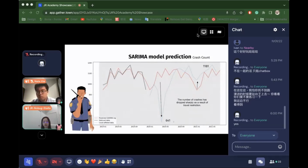The number of crashes rebounded sharply to the level predicted, and the number was slightly more than previously predicted, reaching a maximum of 1,181. This may be due to the revenge travel psychology of residents, resulting in an increase in traffic.